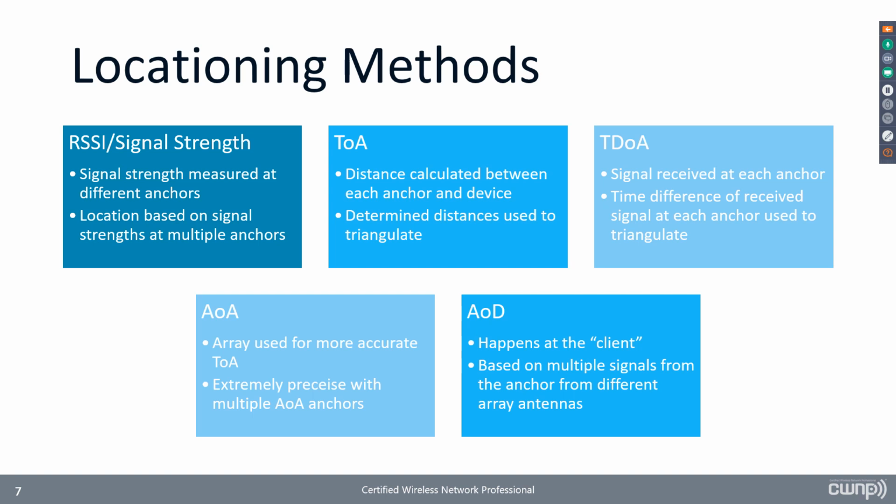Now, the bottom two, AOA and AOD in the slide here, are in the newest BLE 5.1 standard, okay? But AOA is really what you might call a multi-TOA, okay? And AOD, well, it's a little different. We'll talk about that when we get to it, okay? So RSSI and signal strength.